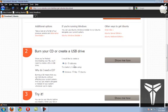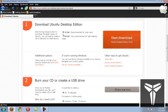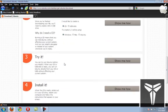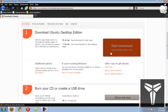So let's say if I wanted to download it for my Mac Pro, I'll just click Mac. But here are the options. I have the 32-bit, so I'll just click the 32-bit option. The destination for the ISO to go to is CD, not a USB stick, and I'm going to be running on Windows. So that's all the options you need. It is free, so just click Start Download, and it should say downloaded.